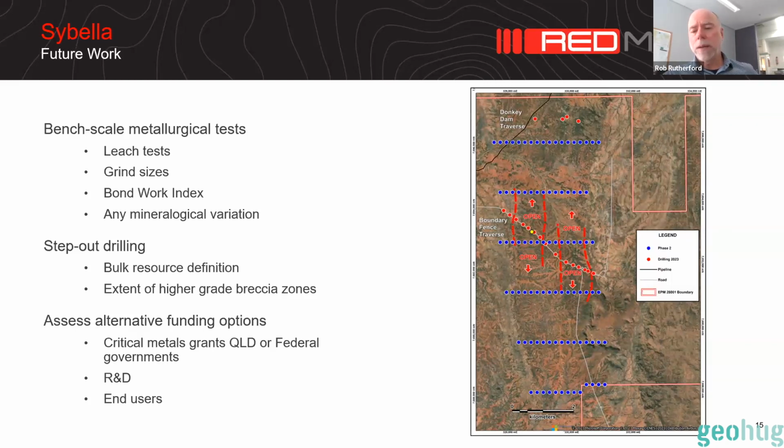We're about to embark on that with the RC chips that we've got. Ideally, you'd want to use core, but we've got the RC chips, so we'll try and optimise what value we can get out of those chips. So we're doing some different acid types, some different bleaches, different temperatures, playing around to see what's the optimum way to get this stuff out, and then we'll work out grind sizes and bond work index to see how hard it is and what sort of grinding we'll need.